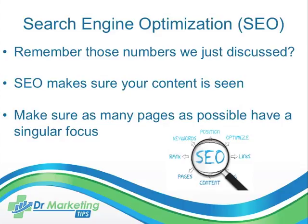So basically, those numbers that we just talked about and how important those were, well, that's where SEO comes into play. SEO essentially makes sure that your content is seen by the masses that are searching for it. Now, one of the keys to search engine optimization, we won't get in too far in this particular webinar, but one of the keys is to make sure that you are producing fresh, relevant, quality content, because the search engines, in particular Google, eat that stuff up. They absolutely love it.